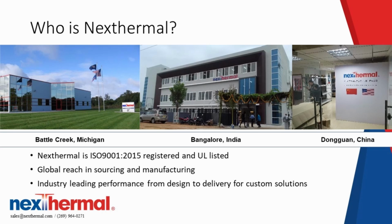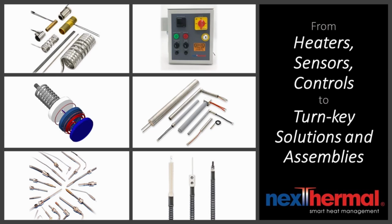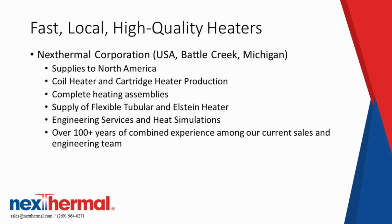Who is Nexthermal? We are ISO 9001:2015 registered and UL listed. We have global reach in sourcing and manufacturing, industry-leading performance from design to delivery for custom solutions. Here are our core products: coil heaters, controllers, sensors, cartridge heaters, and flexible tubular elements. We have fast, local, and high-quality heaters based here in Battle Creek, Michigan.